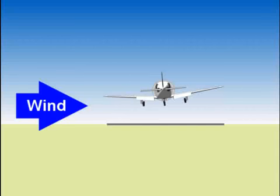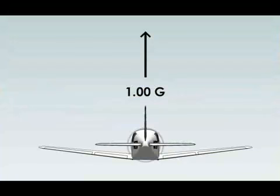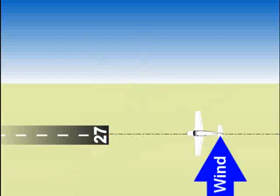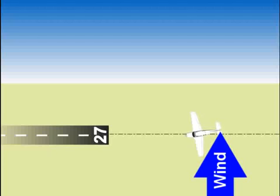Now you can see from this diagram that lift is perpendicular to the wings. So when you bank to the left, lift is now pulling you to the side as well as lifting the airplane up. This will cause the airplane to start sliding sideways to the left. Unfortunately, the airplane has a vertical tail that resists sideways motion. It will swing the nose to the left too.